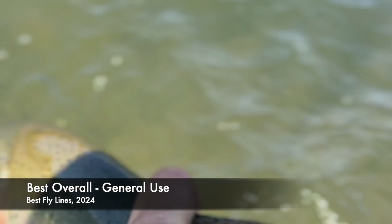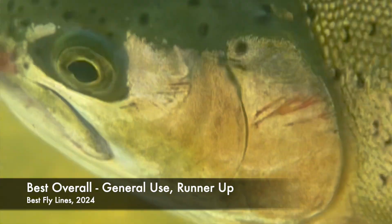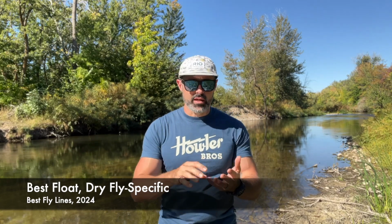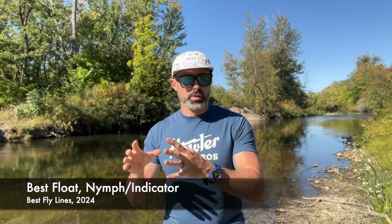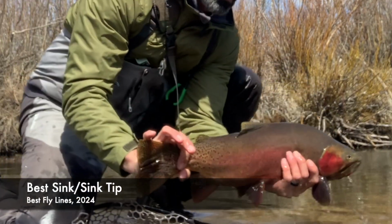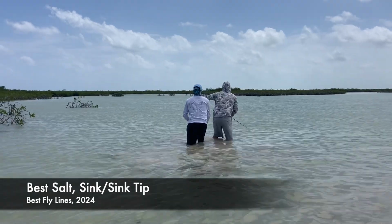So let's get going with this list. Now, categories that we decided to go with this time were, number one, best overall multi-purpose fly line. Number two, we did the runner-up for the best overall multi-purpose fly line as well. Number three, best floating fly line, dry fly specific. Number four, best nymph-specific floating line. Number five, the best sink or sink tip line. Number six is the best saltwater-specific float line. Number seven will be the best saltwater-specific sink line or sink tip line.